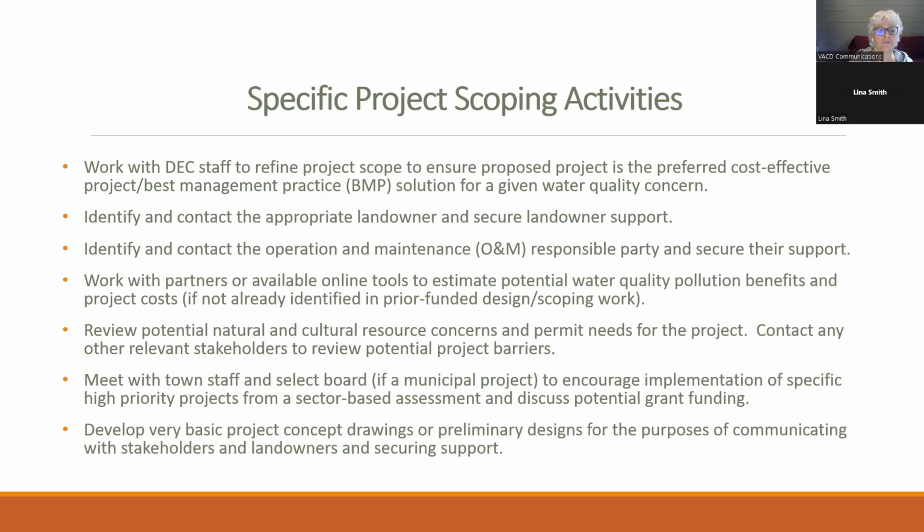Meet with town staff and select board to encourage implementation of specific high priority projects from a sector-based assessment and discuss potential grant funding. Or develop very basic project concept drawings or preliminary designs for the purposes of communicating with stakeholders and landowners and securing support.